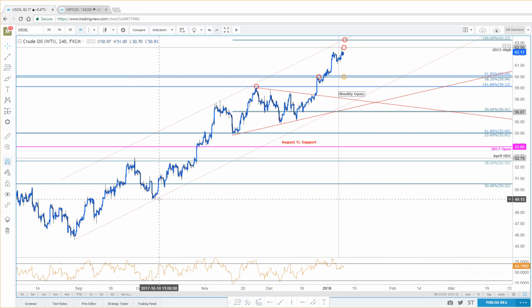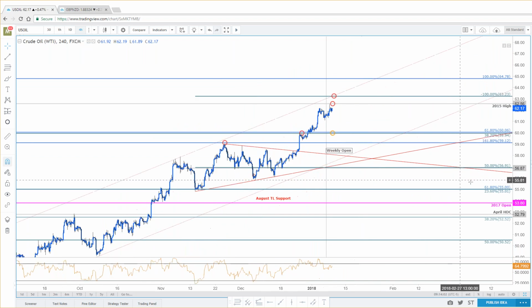1 touch, 2 touch, extrapolated off the high. Here you have 3 touches that converge again on 63.23. Any way you slice it, 63.23 keeps coming up as a level of importance.